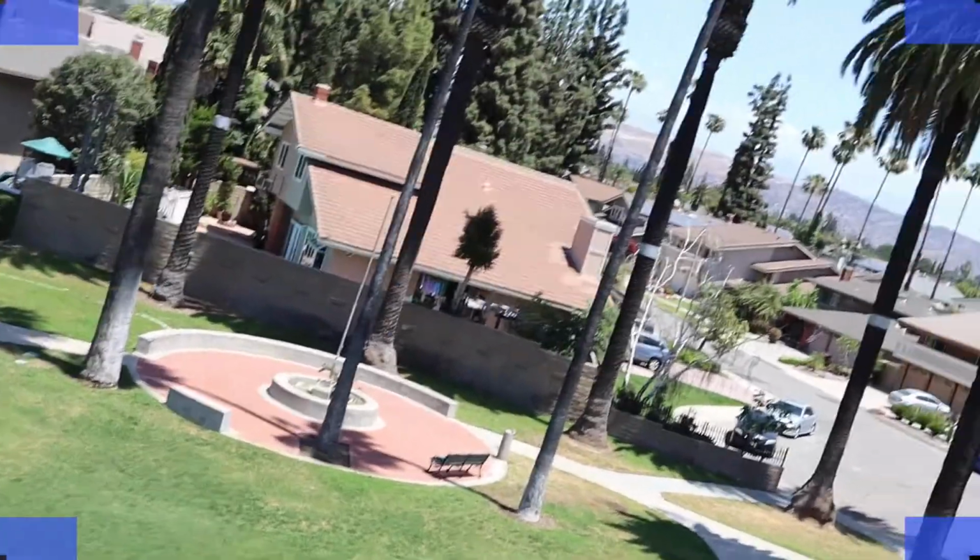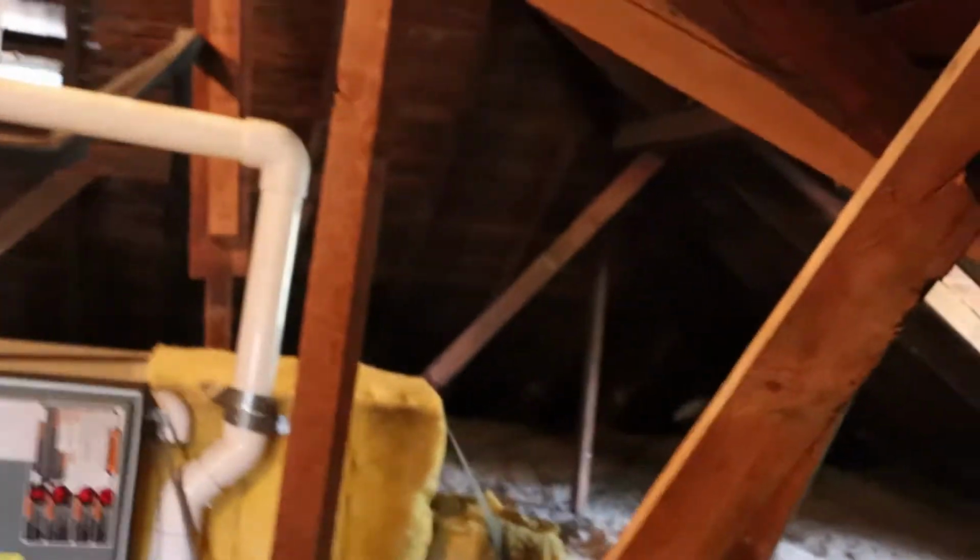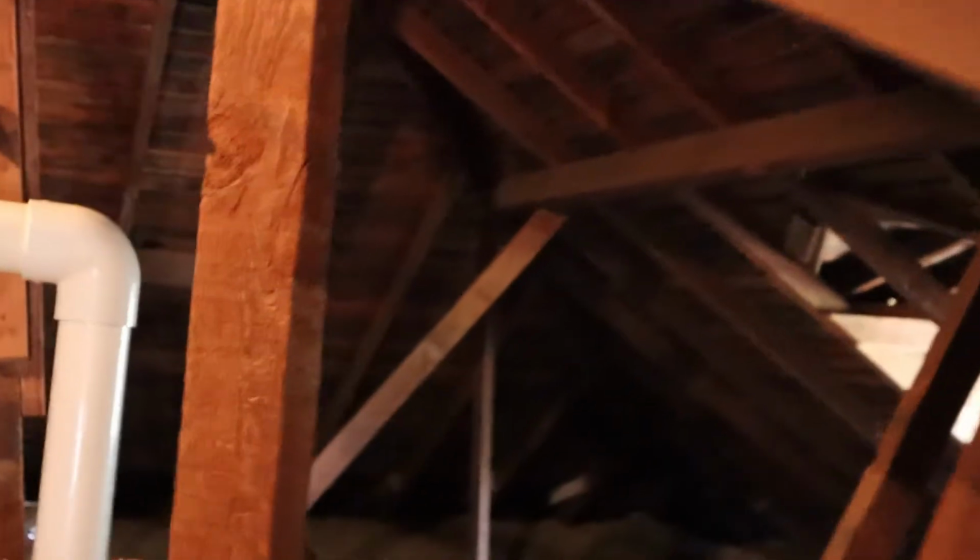Fantastic. Okay, we'll see how I did. You can put a flash. Turn the flash on. Yeah, I can, but we'll see what it looks like. It's going to be backlit because that light is from the back.